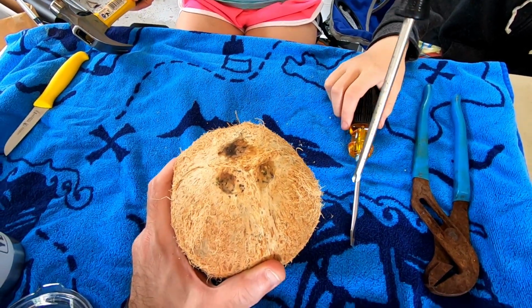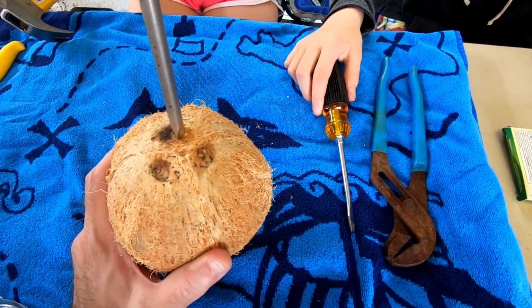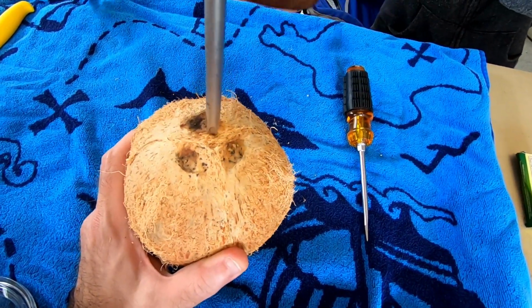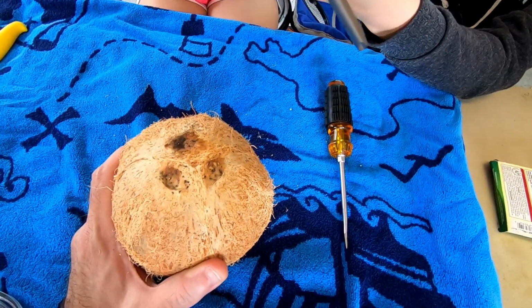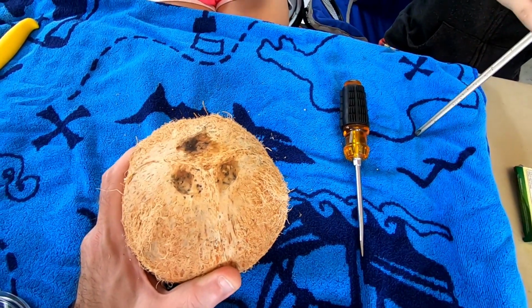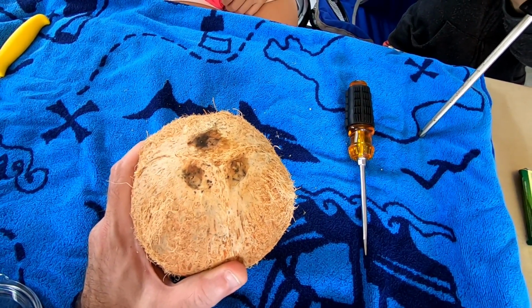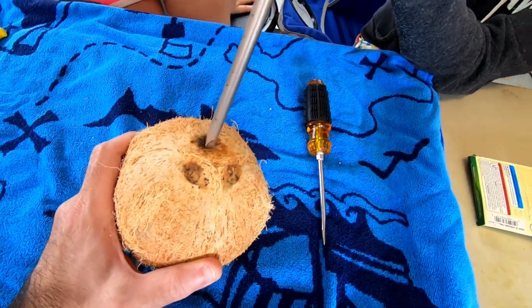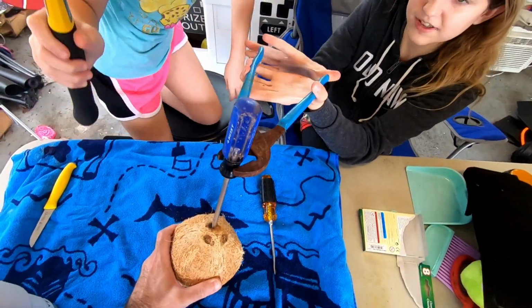Wait, hold on. Should we use this screwdriver? No, we need to use that one. Okay, Elise, use the pliers. Now hold it. Do a good job. No, that's not doing a good job. Like right there. Hold it really, really still. Now wait a minute. Oh, this is not going to go well.